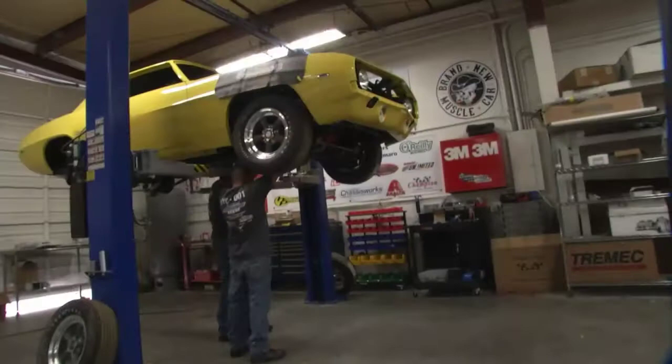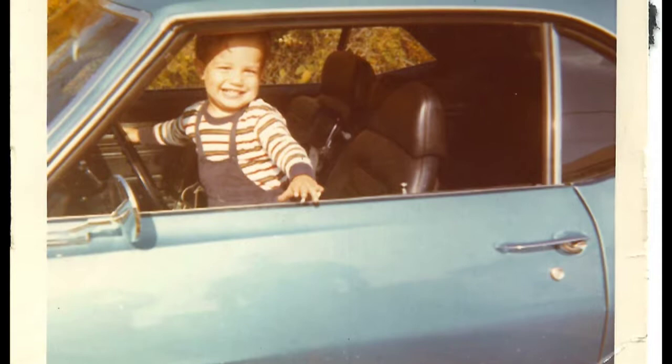I can't ever remember there not being cars in my life. You know, I was always around them for as long as I can remember. I've got pictures of me in a 69 Z28 Camaro at 1 year old. Cars just make you feel good, and there's nothing like hearing that roar of a big block motor, or there's nothing like looking at the sleek lines of a Mustang or a Camaro.